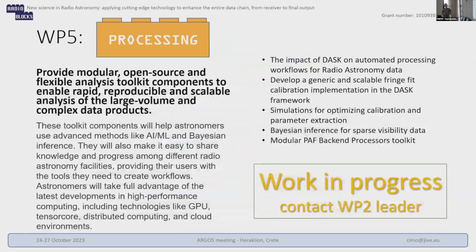So we need modular, open source, and flexible analysis toolkits to analyze the data that will come from the signal chain. In these slides, which will be available, you can read more of the details. You can find all the details on our website.